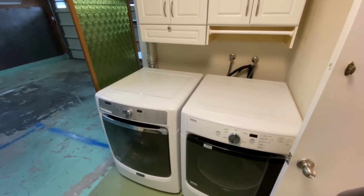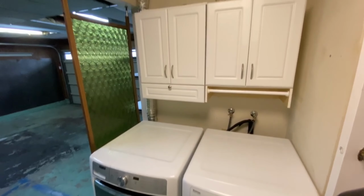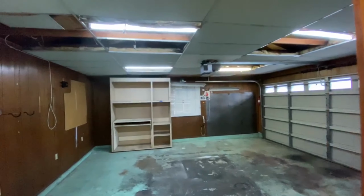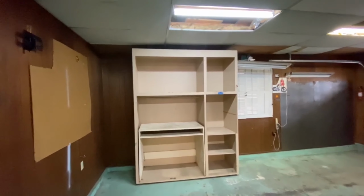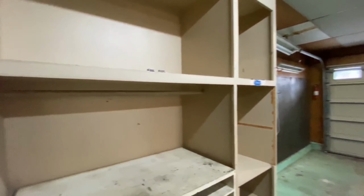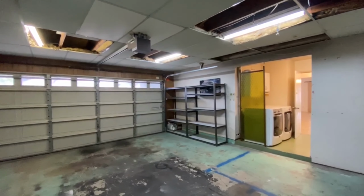But yeah, on the right side, you got the washer dryer right here. Maytag. More cabinets here for you, and then we got the garage right over here. Like I said, it's a 2-car garage, and I'm gonna go over here to bend it out because that is a lot of storage right here that they're gonna leave for us. And they even have more storage right along here.